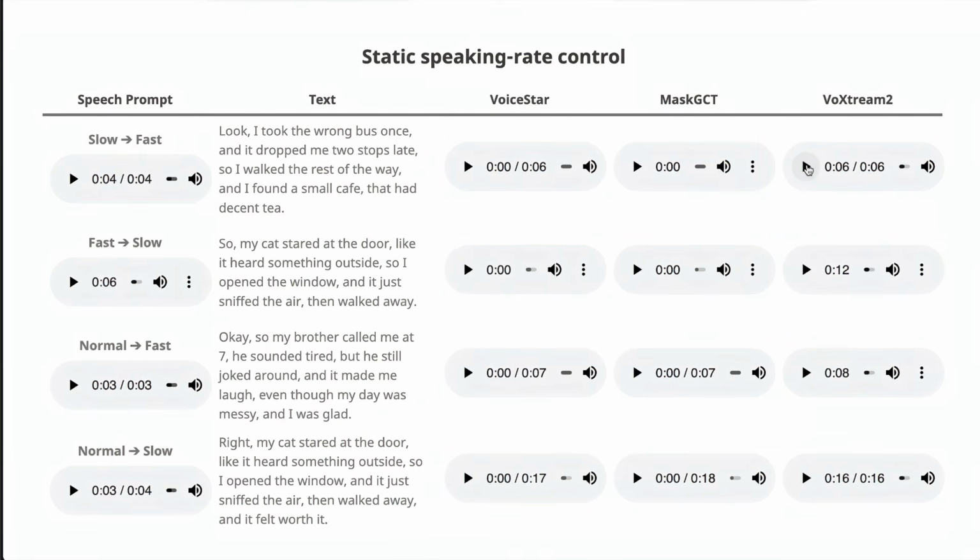And the result also moves smoothly from slow to fast. Now it flips from fast to slow.